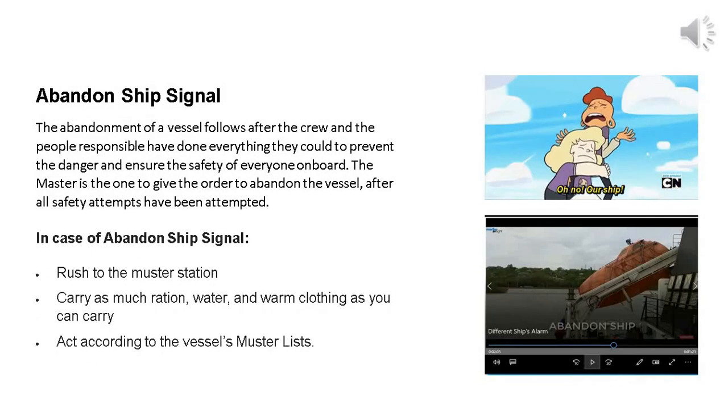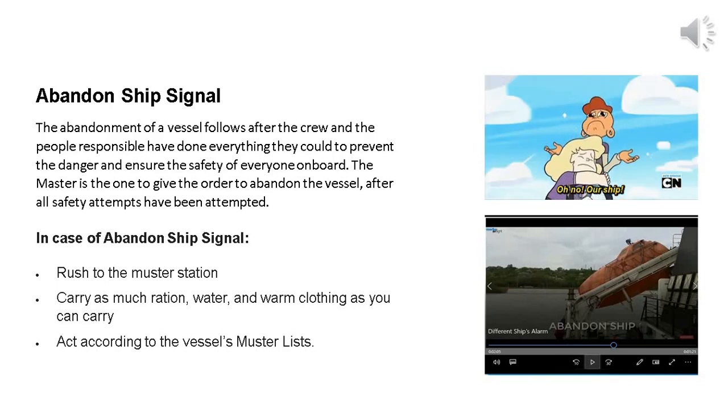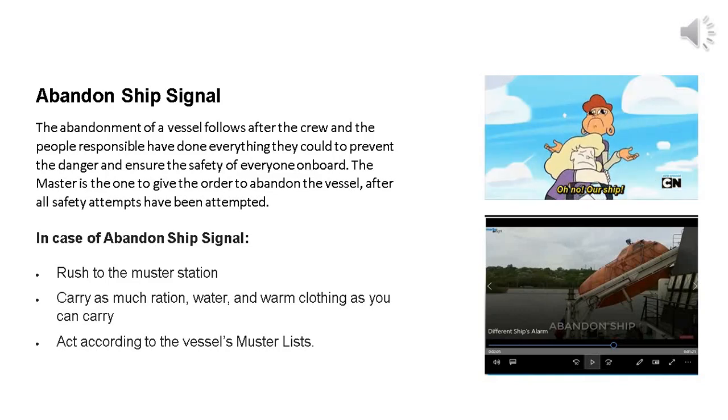Abandon ship signal. The abandonment of a vessel follows after the crew and the people responsible have done everything they could to prevent the danger and ensure the safety of everyone on board. The master is the one to give the order to abandon the vessel after all safety attempts have been made. In case of an abandon ship signal, rush to the muster station. Carry as much ration, water, and warm clothing as you can carry. Act according to the vessel's muster lists.